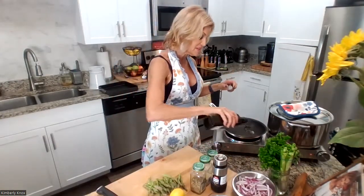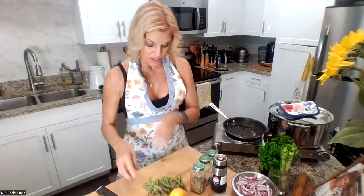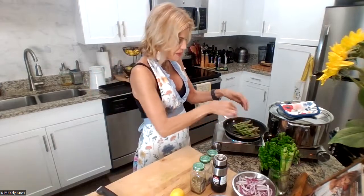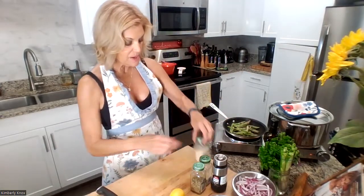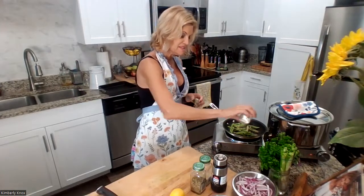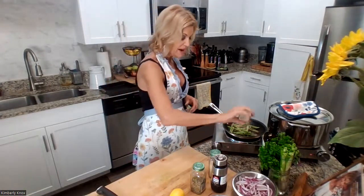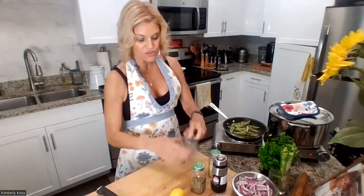So just get the pan nice and hot. Add in your avocado oil. The reason I'm using avocado oil is because it takes a really high temperature, and I prefer to only use olive oil in a dressing. All right, so then just add in the asparagus. It's going to start to steam up here, and garlic powder. I just like to season them, and then your salad's going to have a little bit of cooked roasted with the steam that'll add a little bit more interest, which is great.